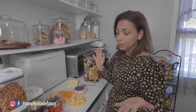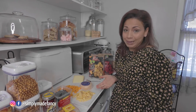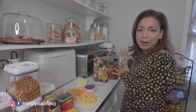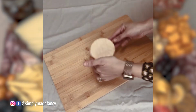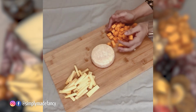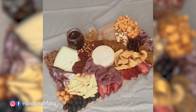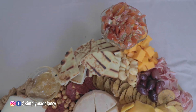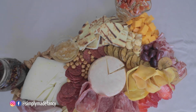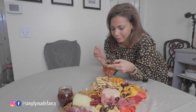So now I'm ready to assemble everything and put it together in a nice way because I like to see pretty things on my plate. So I'm gonna grill my bread and then put everything together. Ready, and now my boys are gonna come running down the stairs and devour this, and myself included.